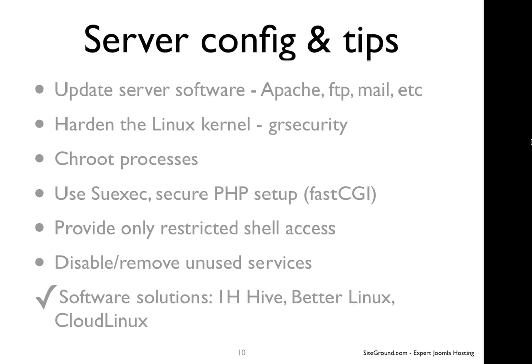The first and most important thing is to always update your server software. Here I'm talking about your web server, your FTP server, your email server, etc. That's a crucial thing, and you should do it on a regular basis, or at least your hosting company should do it any time a new version of a service is released.